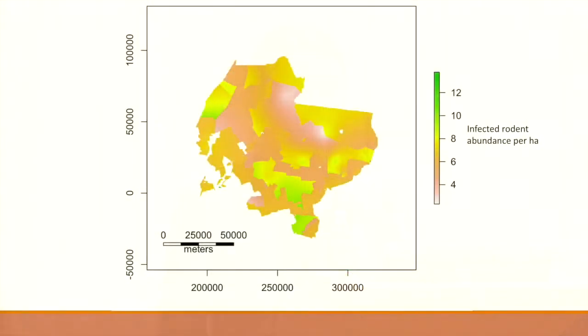Indeed, survival of all pre-adult stages of fleas is thought to be governed by high relative soil humidity, which increases with precipitation in arid areas. So mean annual precipitation may have more to do with flea survival than rodent abundance. And if we project these model results onto the landscape, here is our risk map for density of rodents infected with Bartonella.